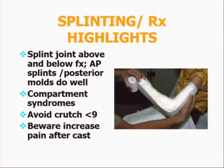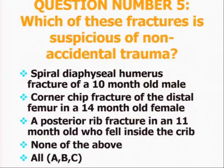We try and send kids below that age with walkers. And anytime there's increased pain after casting, our orthopedic colleagues almost always bivalve the cast or take it off to make sure there's not a compartment syndrome. Very important. So which of these fractures is suspicious of non-accidental trauma?